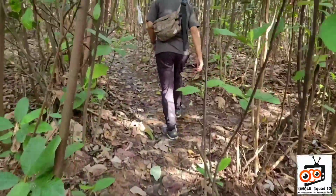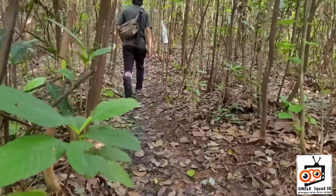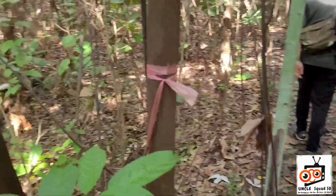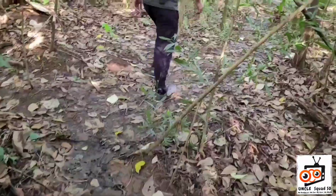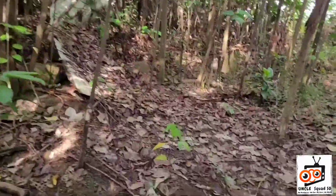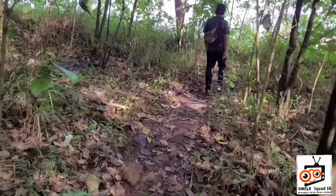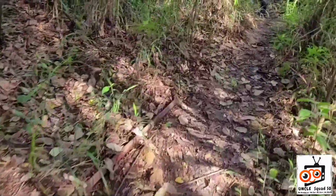So we're continuing up. And you see the white color string, that's your next marker, that's the fourth marker. Alright, so this is the fifth marker. It seems that we are nearing. I seem to see some light over there. It seems that we're walking in the right direction. Be very careful because this forested area is really muddy and the soil is very soft.